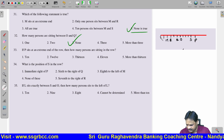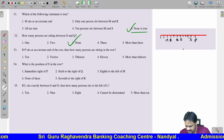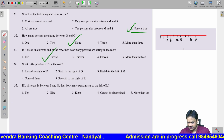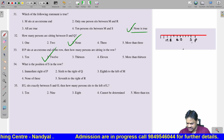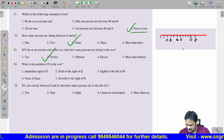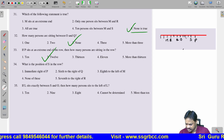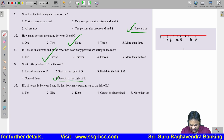If P is at extreme end, how many persons are there in the row? So, now we got P at extreme end. 1, 2, 3, 4, 5, 6, 7, 8, 9, 10, 11, 12 persons are there. Then, what is the position of S in the row? Immediate right of P, 6th to the right of Q: Q right, 1st, 2nd, 3rd, 4th, 5th, 6th, not correct. 7th to the right of R: 1, 2, 3, 4, 5, 6, 7. Yes, correct. 7th to the right of R.